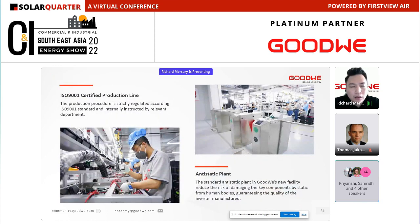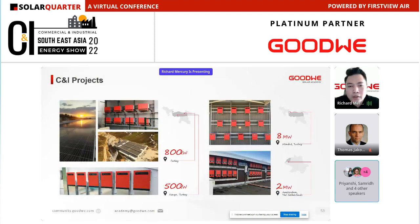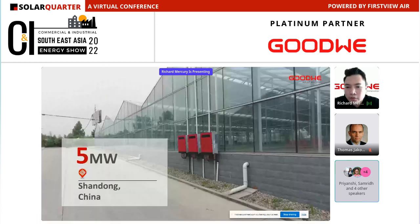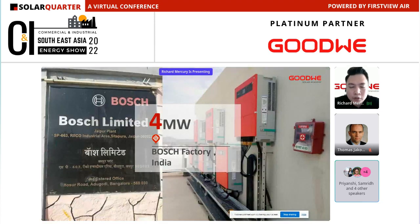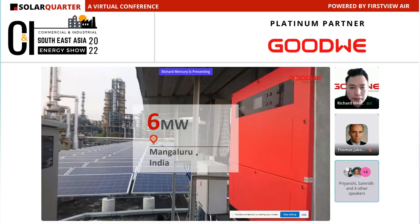And then our inverter also comes with ISO 9001 and an anti-static plant. And then these are a few reference cases of our inverter used overseas. For C&I products, there are Turkey and the Netherlands. This is in China, and then a few in India: Bosch factory, India. And then this one is Siemens in India. It's 4 megawatt, and that's India.